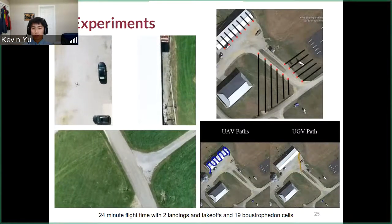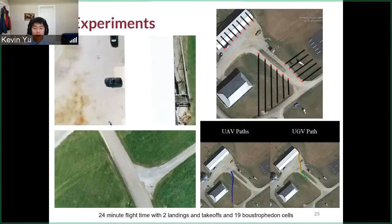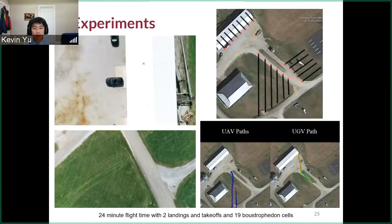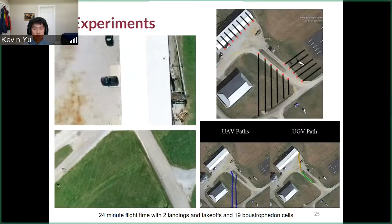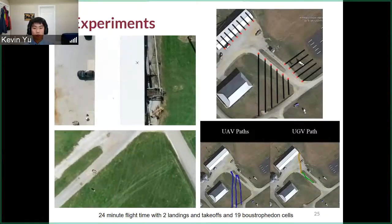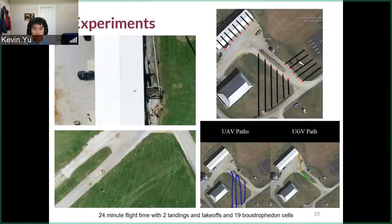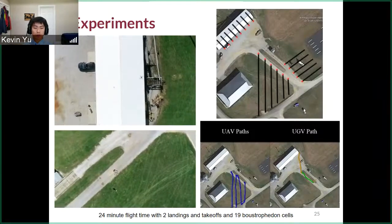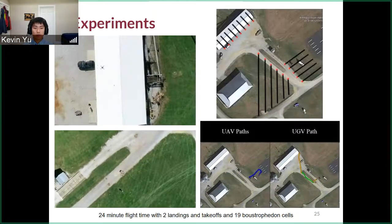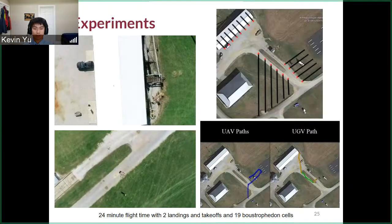In that top figure, we can see the input booster feed-in cells, which is a total of 19. And then in the bottom right video, we can actually see the UAV's flight path and the UGV's path. Both of these were obtained from the UAV's flight controller and UGV's controller afterwards and plotted on Google Maps. So in summary, this algorithm solves the problem of area coverage by utilizing a hybrid UAV system and having a UGV assist to conduct persistent missions.